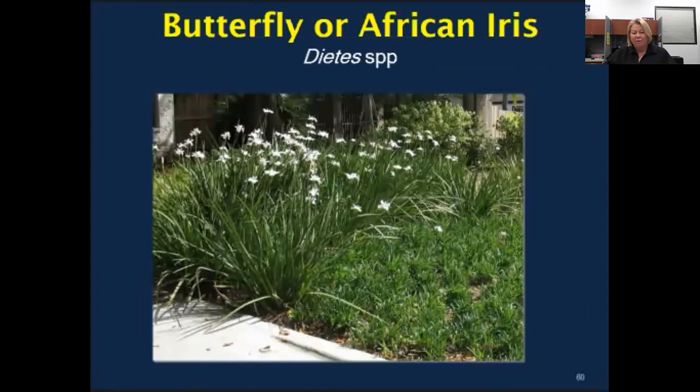Butterfly or African iris. Evergreen to semi-evergreen, 2 to 3 feet tall, a shrub-like mound of narrow, sword-like leaves from a fleshy rhizome. It is cold hardy for our zone 9, but as we know, our sporadic temperatures can affect them in colder winter years. They can persist as long as it's over 25 degrees. Full sun to partial shade. Heat and moderately drought and salt tolerant as well. Adapts to different soils. Perennial blooming in June and July.